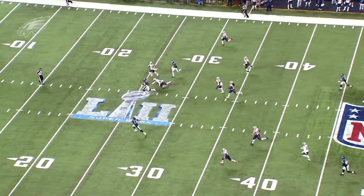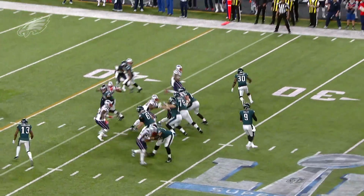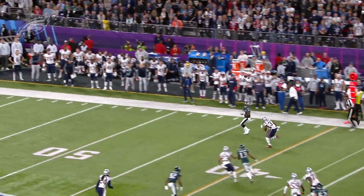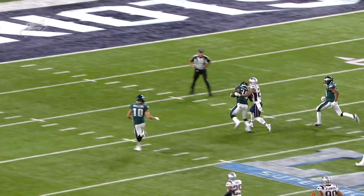Longest play in Super Bowl history by a running back in the passing game. The longest play of Corey Clement's career right before halftime. Huge play in the Super Bowl. And of course, Eagles fans knew who Corey Clement was, but that was possibly a national coming out party for Corey Clement. Everybody knew his name after that play.